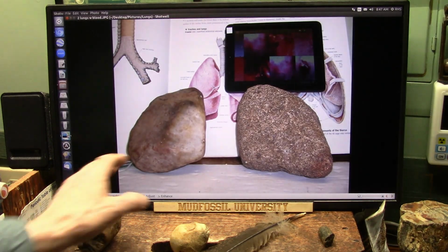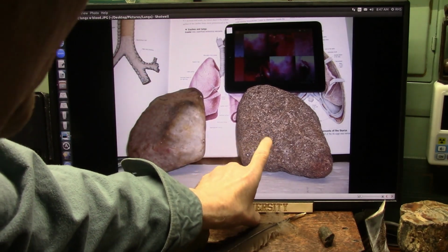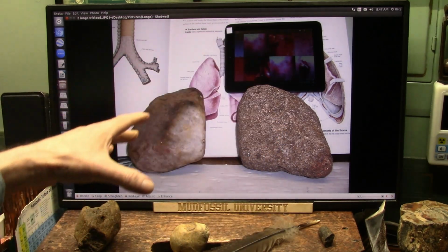And I have blood just coming right out of them. These are both lungs. And this is what Gil was talking about, the fascia and the fuzz. They used to call this stuff fuzz. Well, it's pleura, fascia. And now he gets very deep into this stuff.